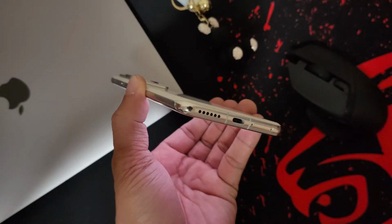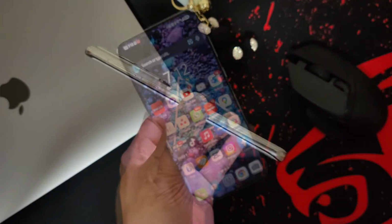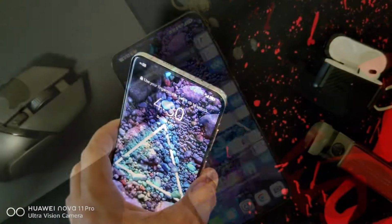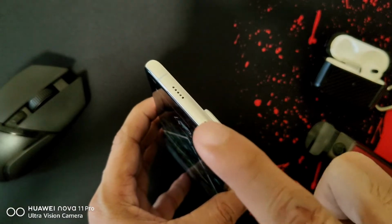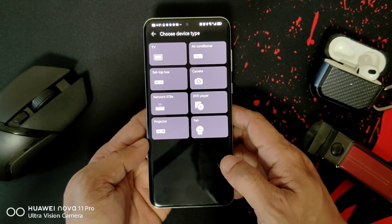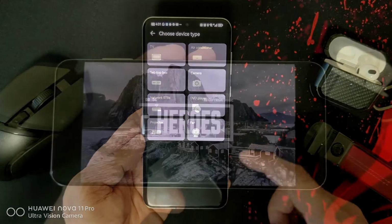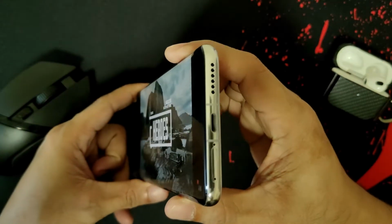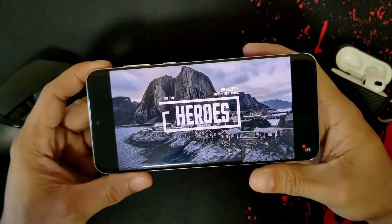The phone has a USB Type-C port at the bottom, which supports 88 watts wired charging and OTG functions. It also has an infrared port at the top, which can be used to control other devices like TVs or air conditioners. The phone does not have a 3.5 headphone jack, but it does have stereo speakers that sound loud and clear.